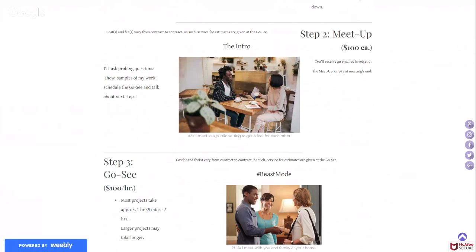People say, well, why don't you have the meetup at my home? Because I'm really just asking for a quote. But if I give you the quote and we move forward, I skipped an entire step that's really important to me. At that time, you haven't seen samples of my work. You don't know about next steps and what to expect. I don't know your personal style. Those are parts of the questions that I ask.